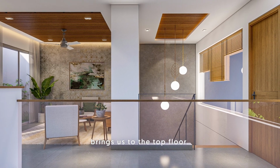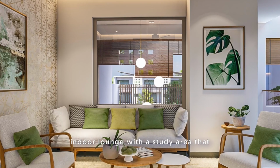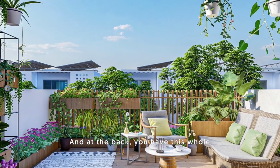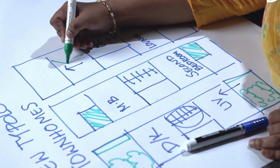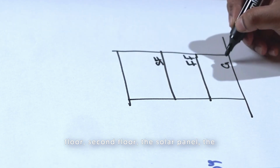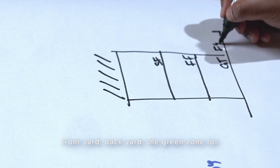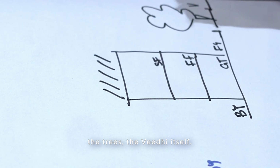That brings us to the top floor. And you have the lounge, which is an indoor lounge with a study area that opens to this outdoor terrace, and at the back you have this whole thing as the outdoor terrace. So all 3 levels, we've kind of woven outdoor living into the fabric of the building. You have ground floor, first floor, second floor, the solar panels, the front yard, backyard, the green zone for the trees, the Veedi itself.